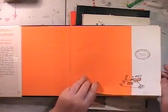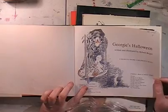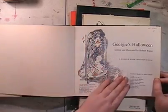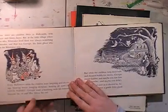This one, I did find the date of it. This one is 1958, and I just love the graphics. The graphics just got me, look. Aren't they just gorgeous?